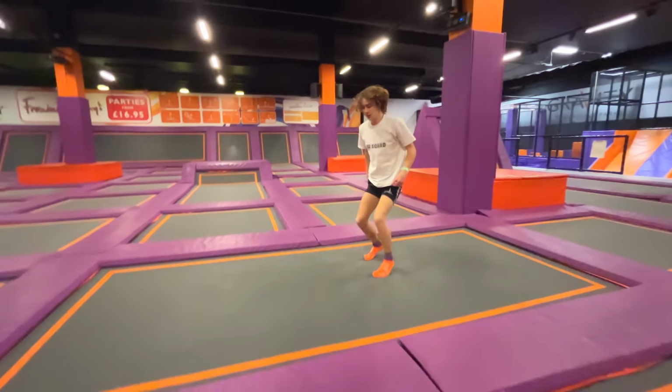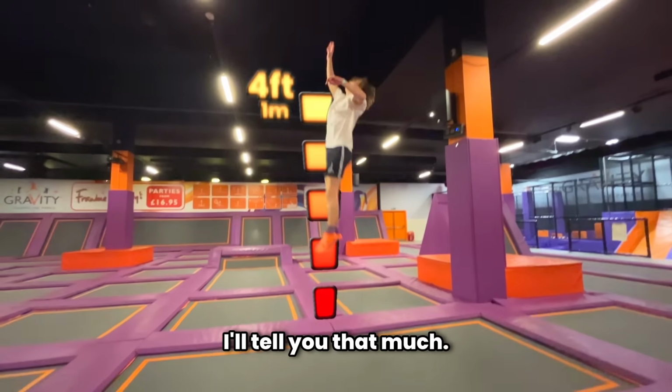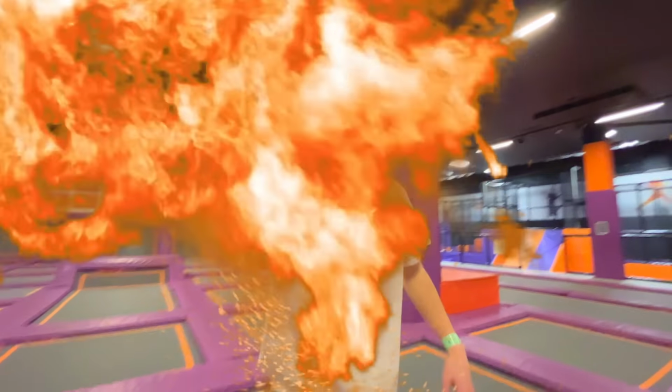Right, give us a max height test. That is not the noise you want to be hearing from a trampoline, I'll say that much. Definitely impossible to hit the roof in here. So that might be a problem in one of the other trampolines we're going to. This park hasn't really got that much to offer, but just stick around until we go to all of these trampoline parks, especially this one, because there's some nuts stuff going on at that one.